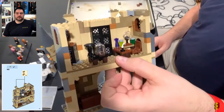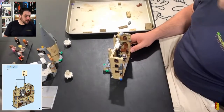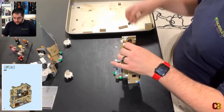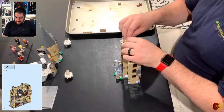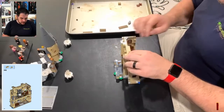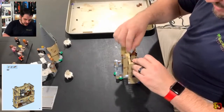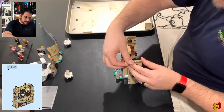Gonna keep building up here. We have a nice room for him here. Oh, stickers on minifigs. That thought might be enough to give me nightmares tonight. Thank you, Cordy. That sounds awful.